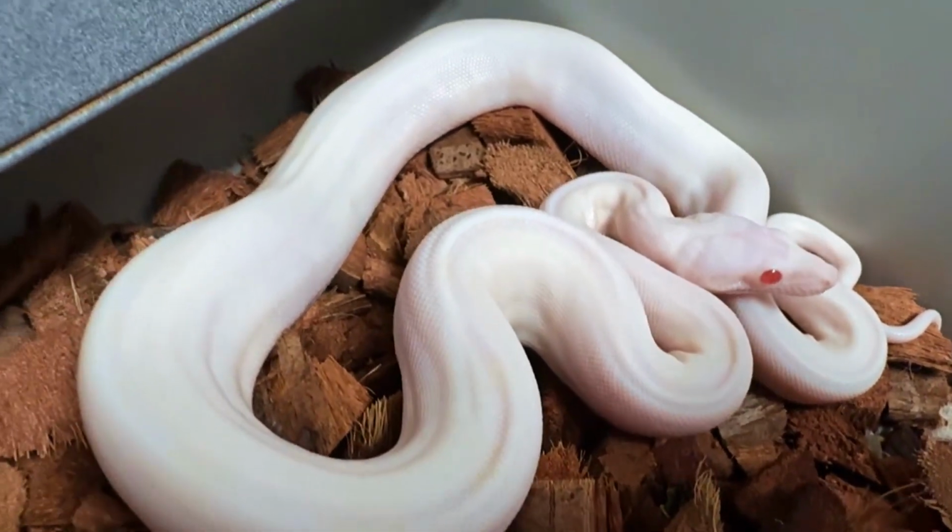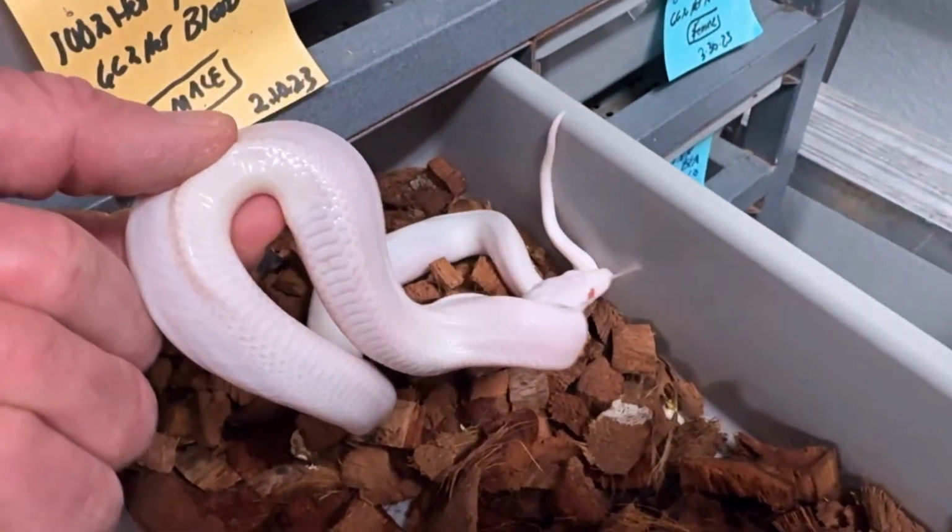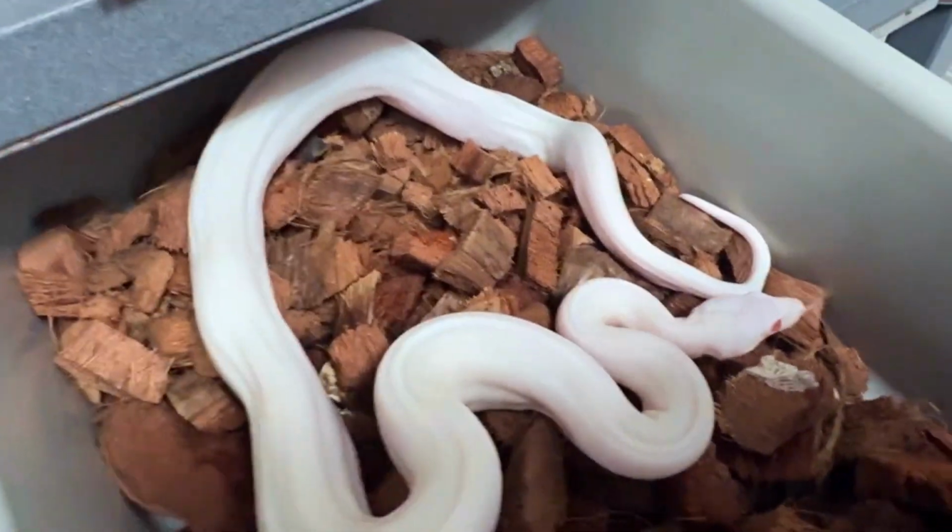This snake is white, as you can see. As white as they come. Its white underbelly, white everything. It's an absolutely gorgeous snake.